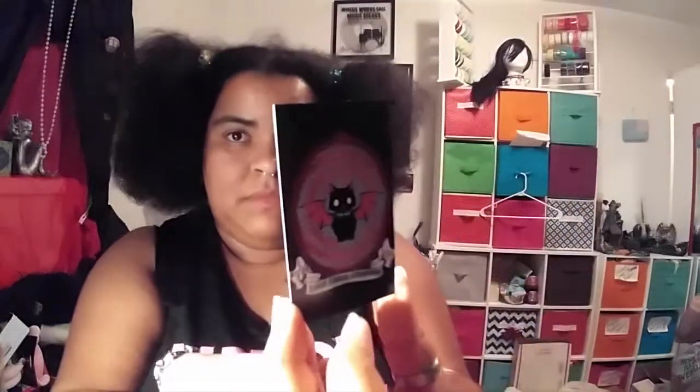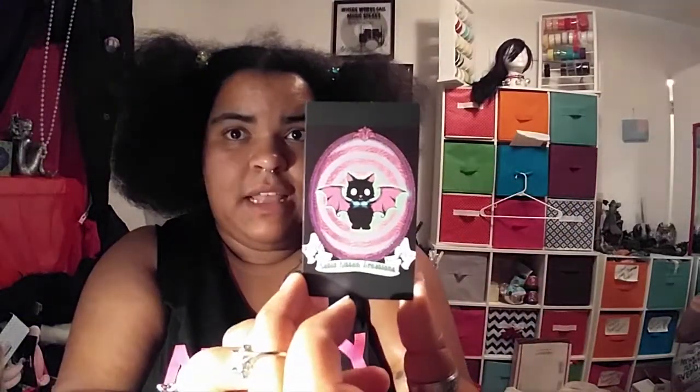Business card. It's really dark. Let me see if I can get some light. There we go. That's better. Oh, that's a lot better. Very cute. I love her logo, a little cat with a bat on it. Rabid Kitten Creations.